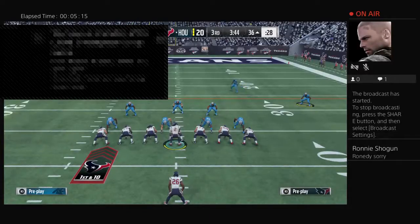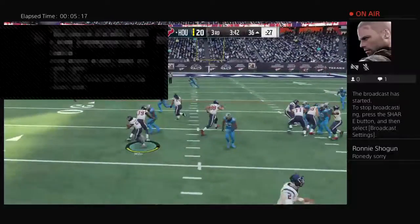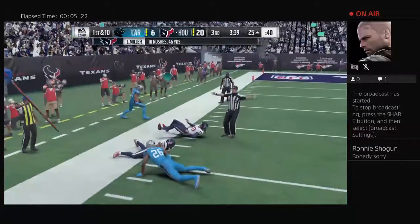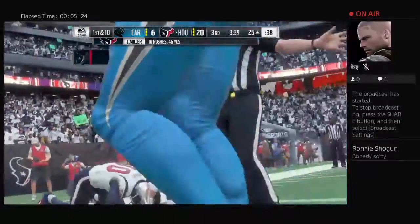He'll have to shake that one off. They'll try and get the run game going. This is Miller. A pickup of 11 and a Texans first down.